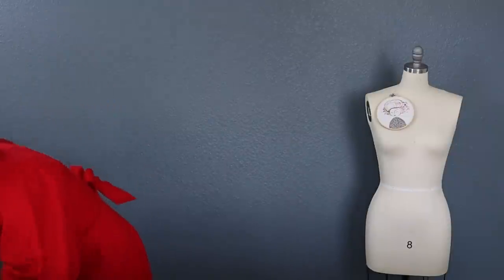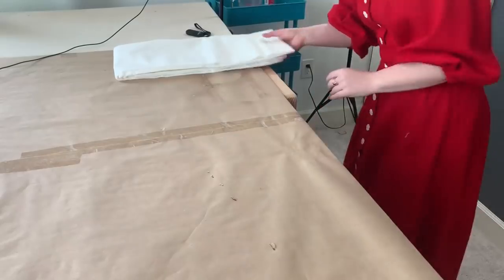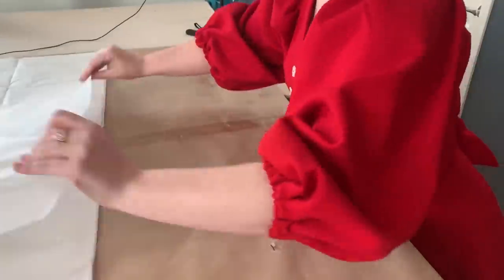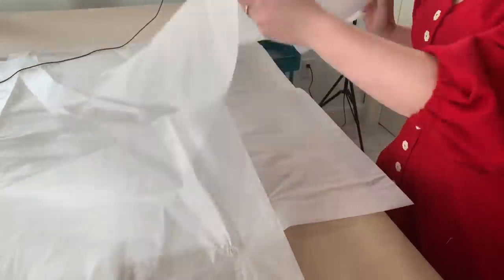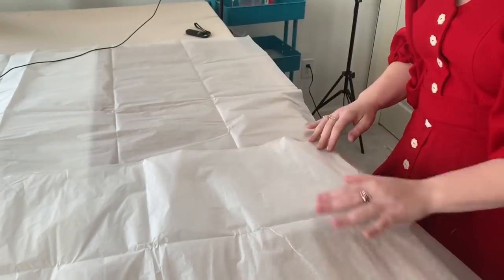But before I do that, I am going to lay out some acid-free tissue paper so that the dress is nice and safe now that it lives in my house. And now I'm gonna wash my fingies.